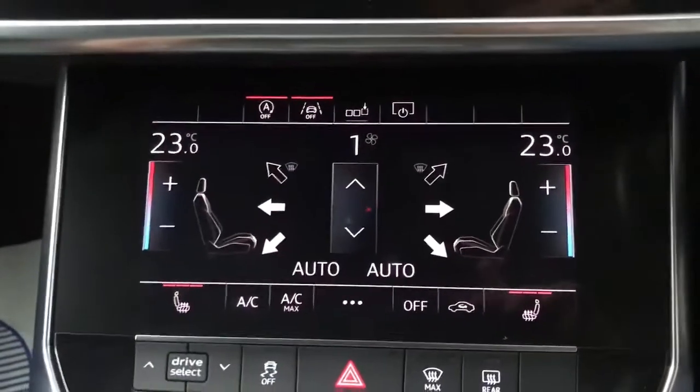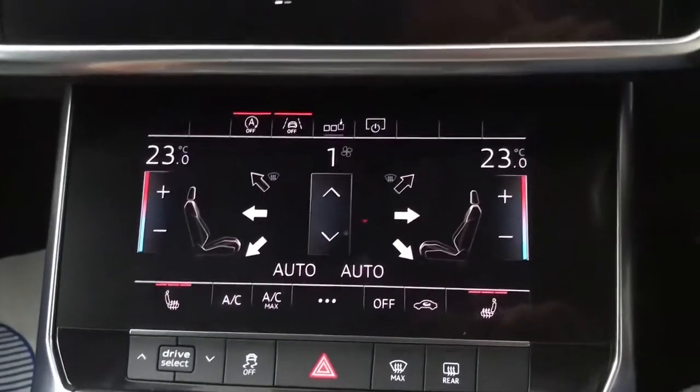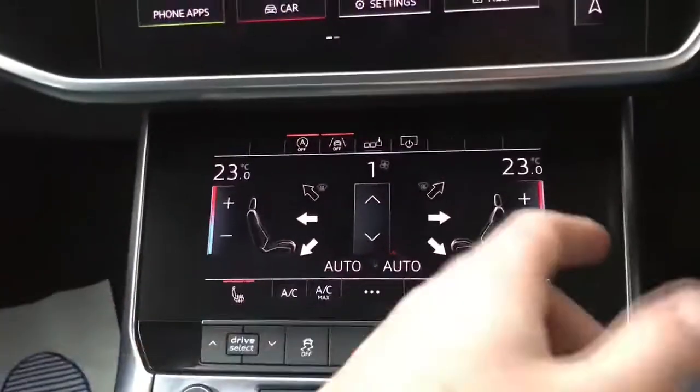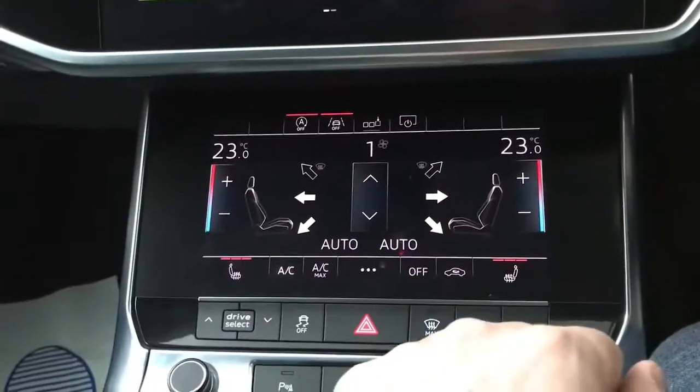Moving down to the climate control system, we've got a two-zone climate control, so you've got a temperature for the driver and a temperature for the passenger.